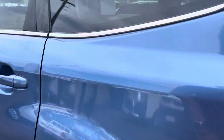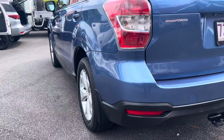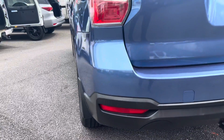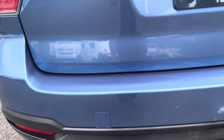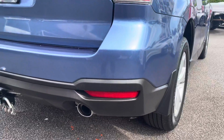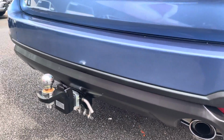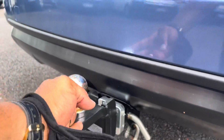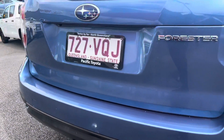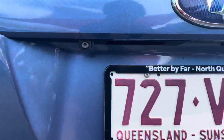Fantastic. Okay, so just looking down the rear bar now at the back of the motor vehicle. Just on that Subaru, you can normally see there are a couple of little marks here, 1, 2, 3, but otherwise they're pretty good. Just letting you know that the exhaust underneath has a little chrome tipping, and it's also fitted with the tow bar that hasn't hardly been used. On the back of the tailgate, you can see that it's actually got a factory reverse camera.